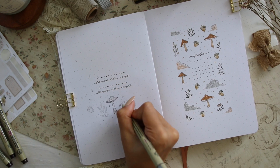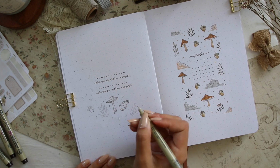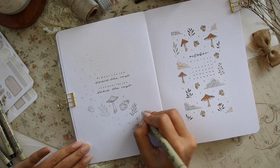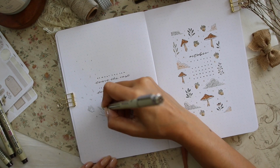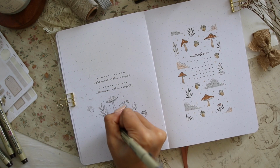The rest of my colors are the exact same colors I use pretty much every single month, so I'm sure you can find the specific color you're looking for in my previous plan with me's. For my quote page, I definitely kept it very minimal. There's a quote with some doodles on the bottom with some leaves and sparkles blowing in the wind.